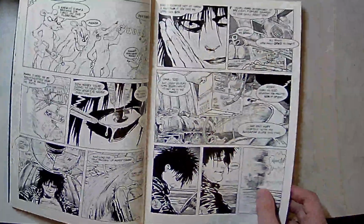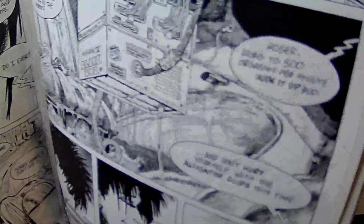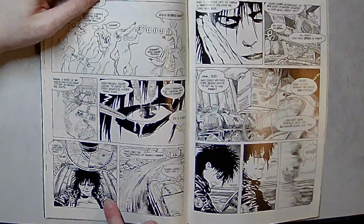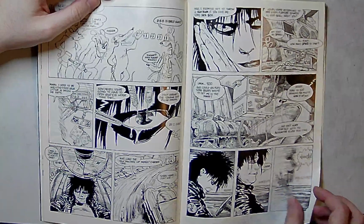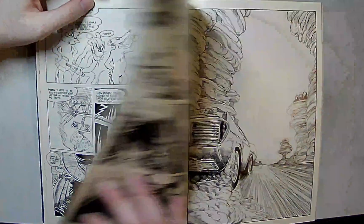Look at this. Just a weird cross-hatched, you know, looks like a face maybe. Very simplistic, but it works. I love that. I love that drawing. What a weird angle. Look at that. I love the detail inside of the car.